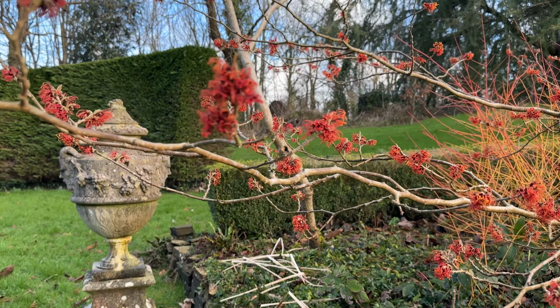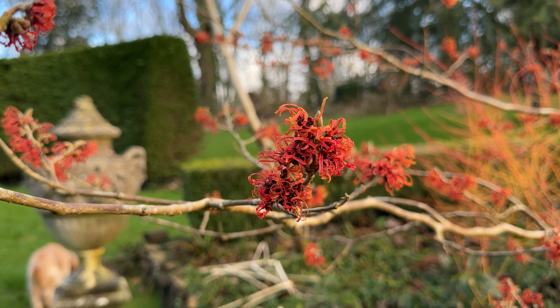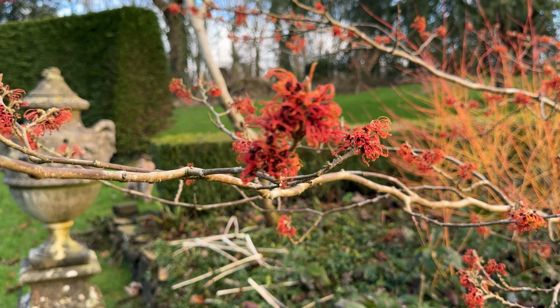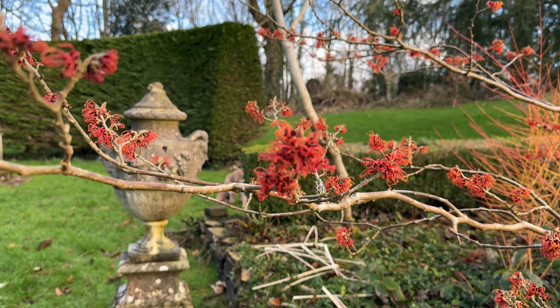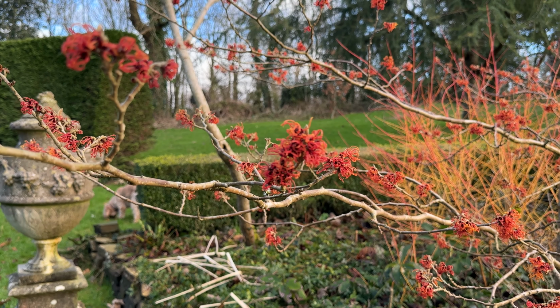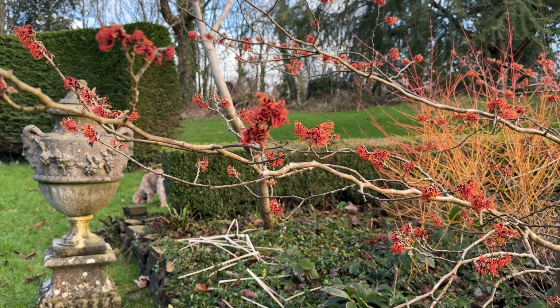This is Hamamelis Jelena. She was Jelena de Belder's, who had a wonderful arboretum created in Belgium, and has an enormous collection of witch hazels.